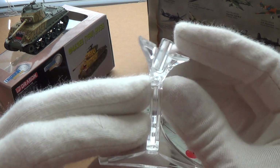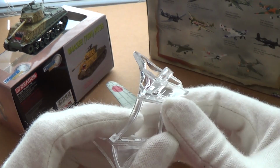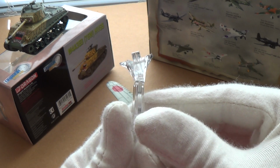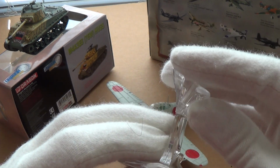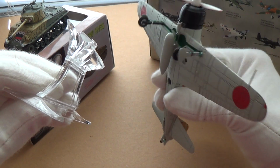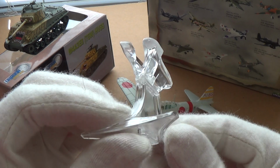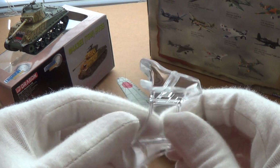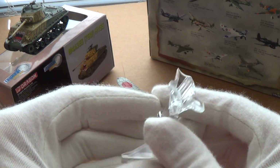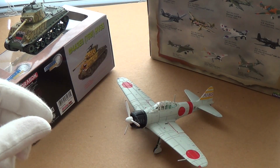Also, it does this lean thing, which gives the impression that it's kind of flying at an angle, which is quite cool. But this is very flimsy, and considering this is solid metal, a heavy piece, I'm not too keen on this display stand. But it's fine because I'm not gonna use it. So that was the only little bit of disappointment.